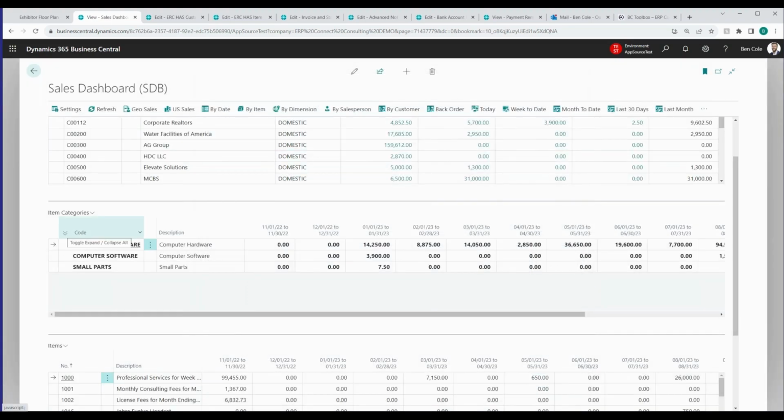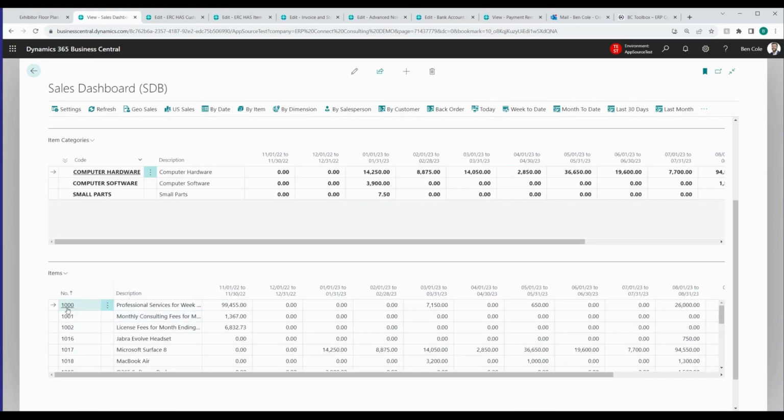I don't think I have any subcategories. Let's check. I don't, but if you did, you could click this drop down area and it's going to expand and collapse. So I could expand it and see subcategories. And then down here, I can see specifically item by item, how much I'm selling per month. So I sold almost $100,000 in November, and then it tailed off to 7,000, 26,000. Again, just a demo instance. So it's pretty inconsistent, but you can see what the power would be if you were using this with your own data.